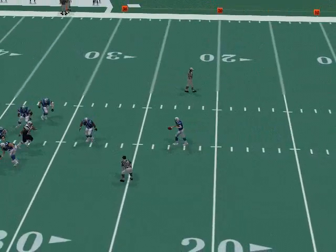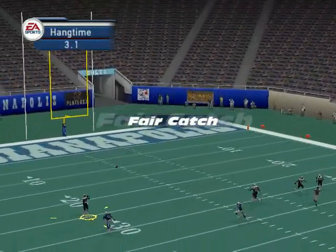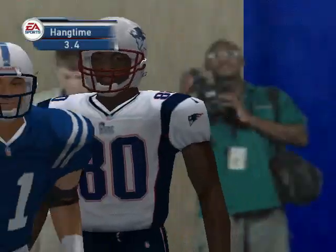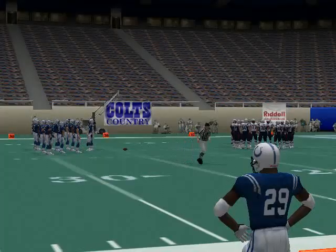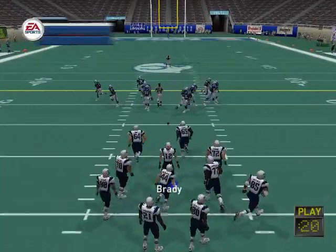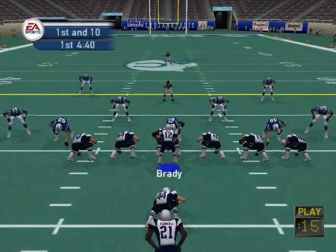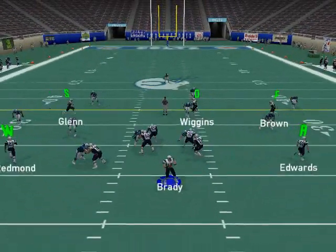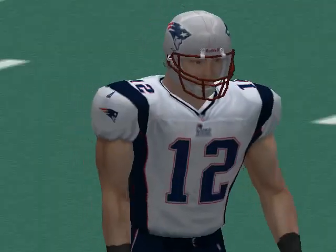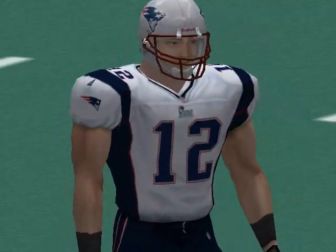The Colts will punt it here. Ball on their own 25. Back to pass. Brady with the throw. Caught. With the takedown at the 29. Little screen pass there. And the defense was waiting to pounce on it.